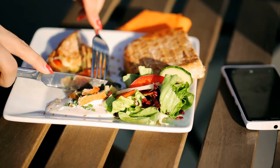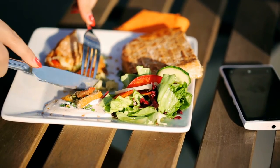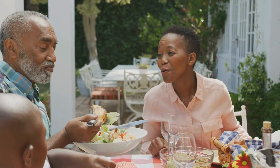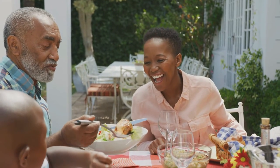It will be easier to stick to your goals, as there are other people to hold you accountable for what you eat and what exercise you do. And who knows, once they see your progress, they might even be tempted to get on board.